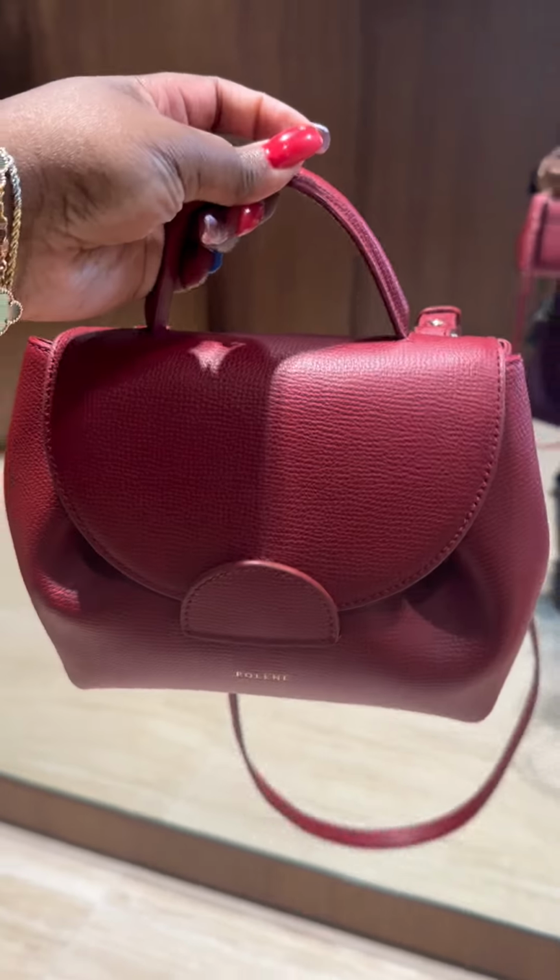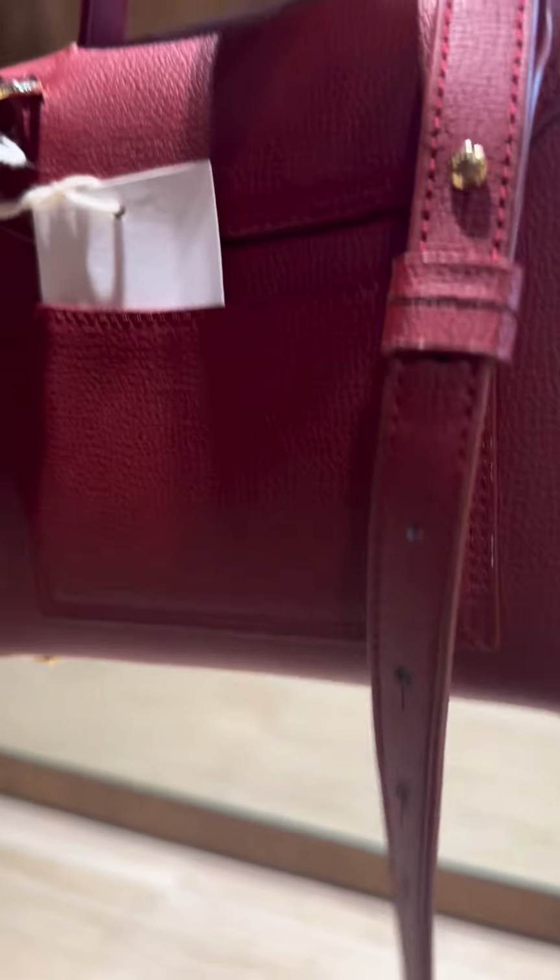So here we have the numero 1, and this is in the nano size. Again, this is in the color red garnet. This color has been sold out for months, and I was completely shook that they even had it. I'm actually going to put it on here, you'll see.